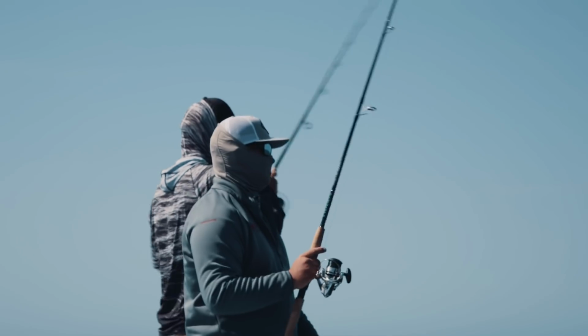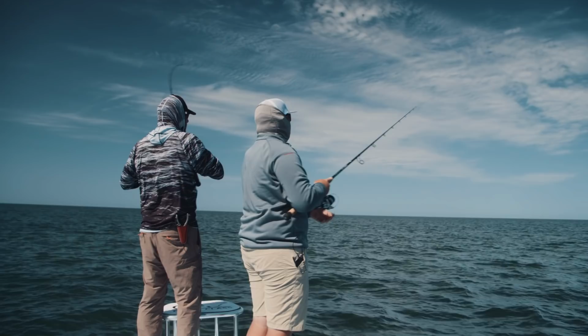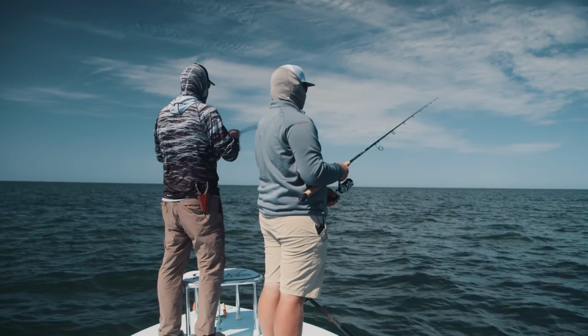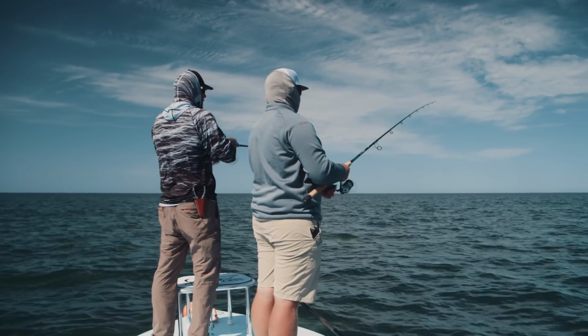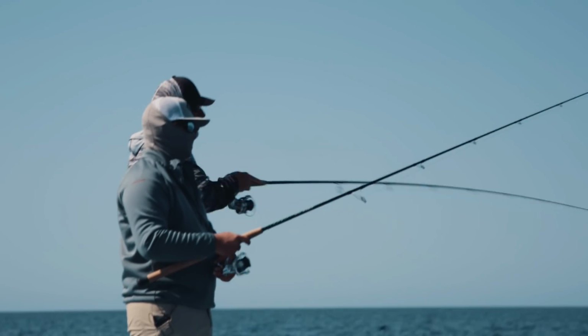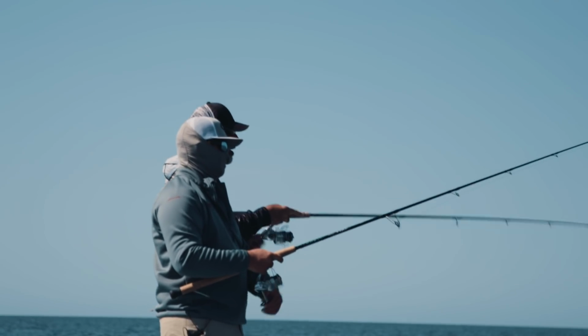Got tight on him that time. Yeah, he ran and turned at a 90-degree angle there. I was able to get the point in him. I mean, this is a meat hook on here too. This is a 10-aught, 1-ounce Z-Man Shin Locks.